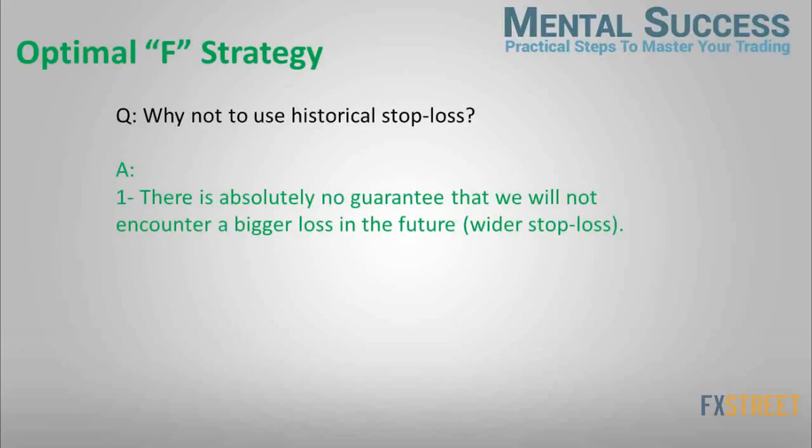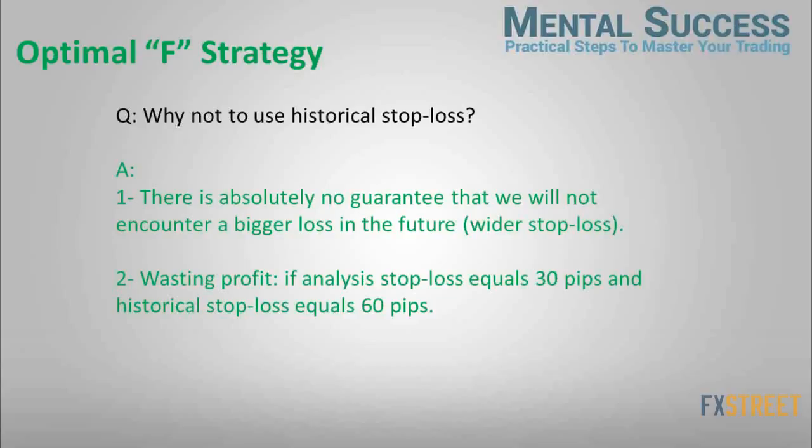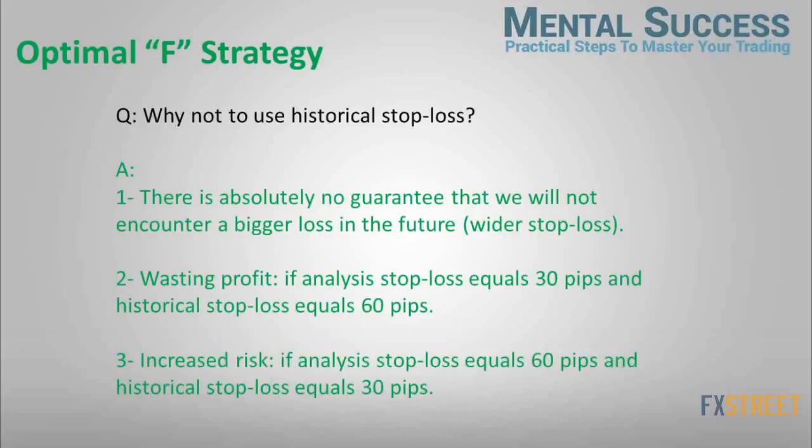Based on historical loss, we don't prepare for this. If our analysis system informs us that stop loss should be placed 30 pips away and our historical stop loss is 60 pips away, then we will be wasting profit. And this is not the right way to trade.